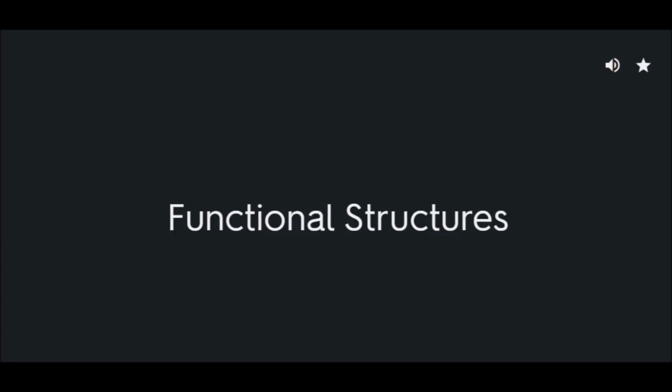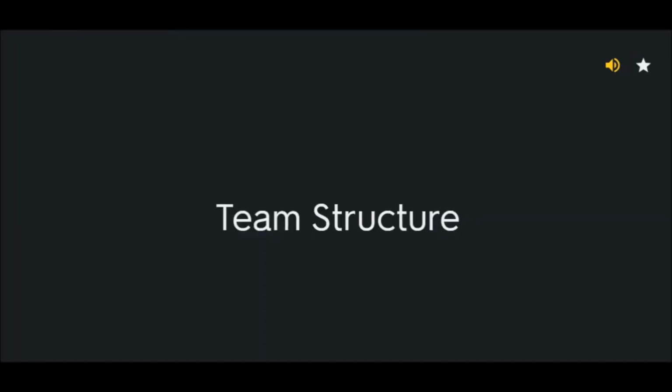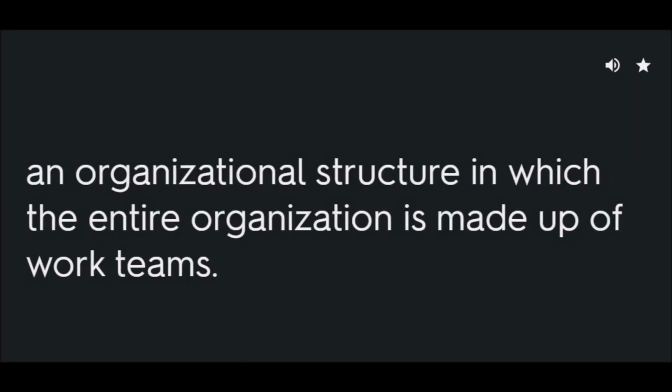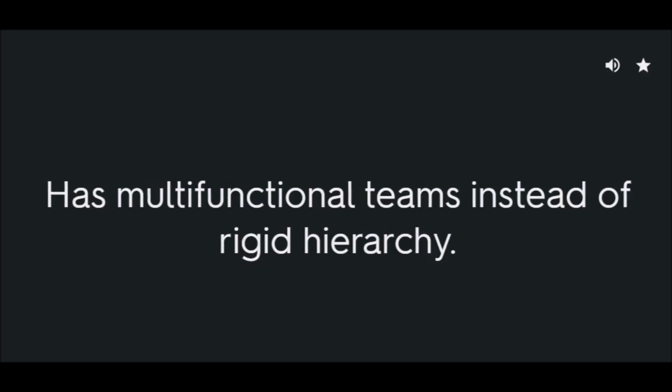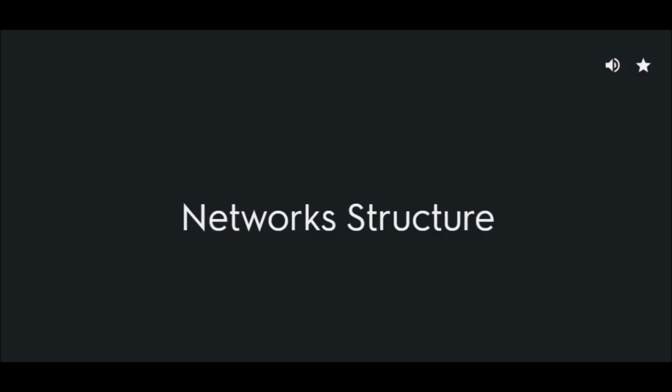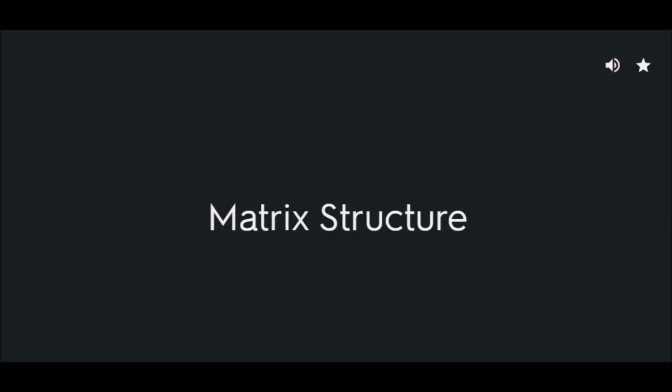Functional structures. Organizes the employees, tasks, and supervision in the company by function. Team structure. An organizational structure in which the entire organization is made up of work teams. Adaptive structure. Has multifunctional teams instead of rigid hierarchy. Network structure. Business functions that can be accomplished with less cost and or better quality by others are outsourced. Matrix structure.